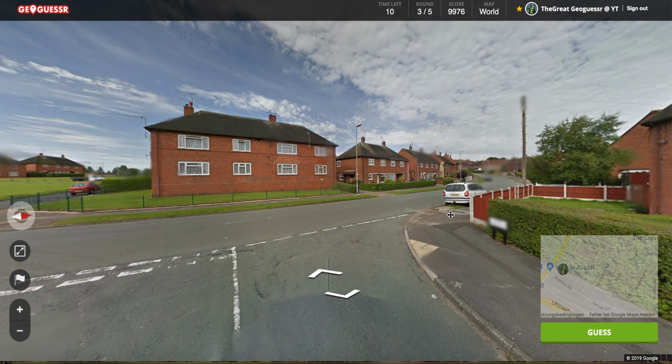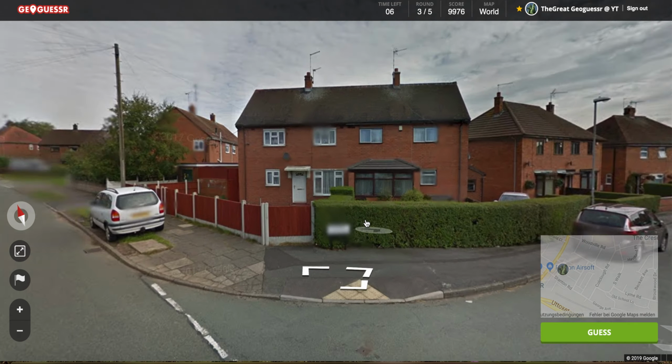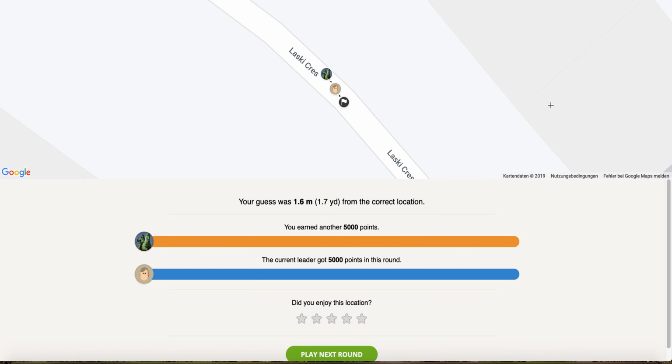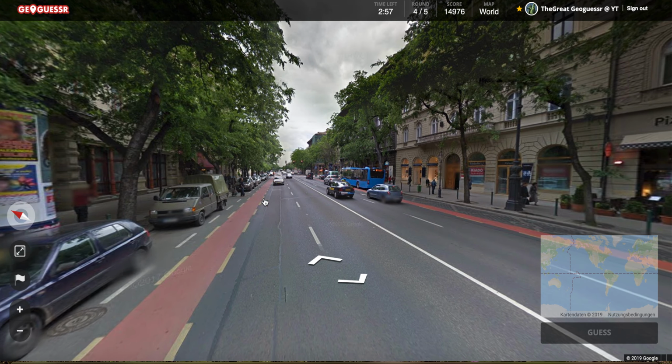I just want the street name. And now it's blurred. It's unfortunate, but I think we are like, would we be here? We could. We were there, 5,000 points. I like England, it's pretty easy usually.